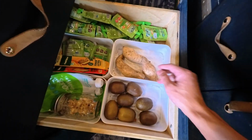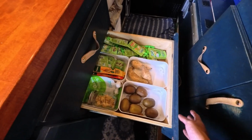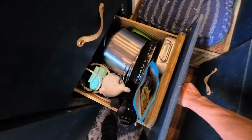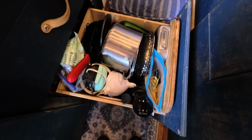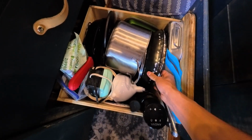Right now we have the purple yam that was left here, but sometimes we just put random food items in here. And down here is the cookware. We have a few sets of pots and pans. Let's start with the pots and pans.